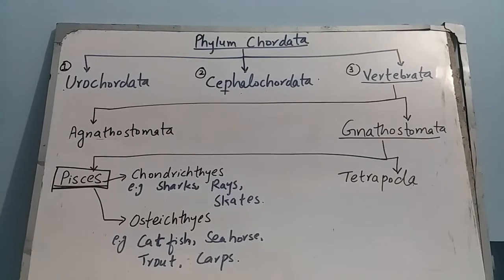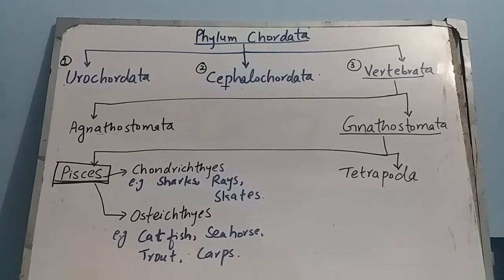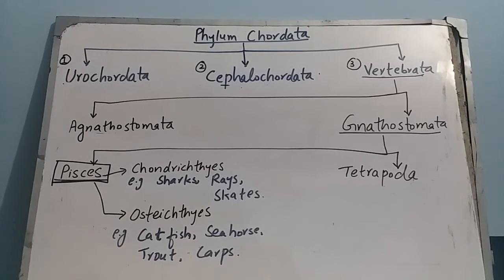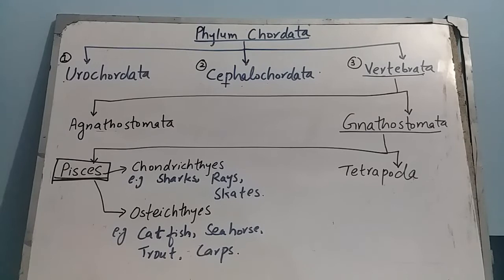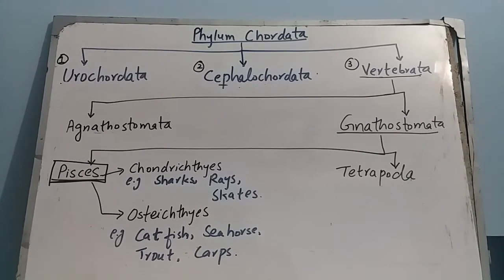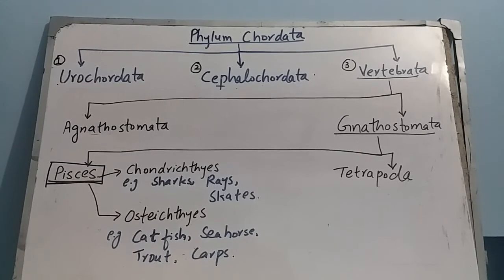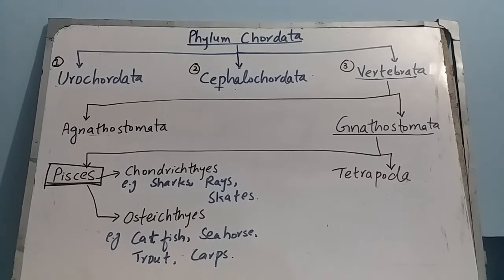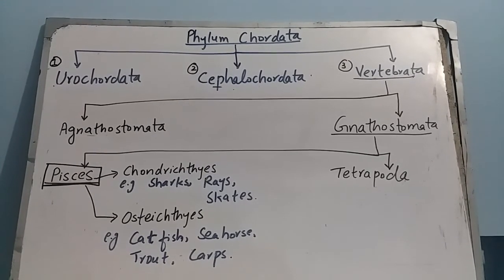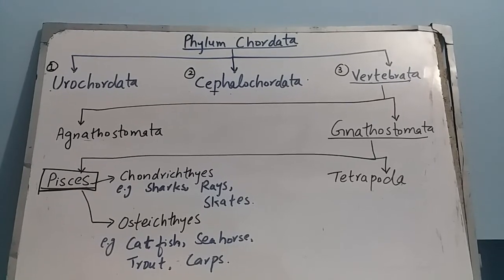Superclass Pisces, which are commonly also known as fishes, are further divided into two main classes on the basis of their endoskeleton. If the endoskeleton is made up of cartilage, the class is known as Chondrichthyes. If the endoskeleton of Pisces is made up of bones, the class is known as Osteichthyes. So Chondrichthyes include sharks, rays, and skates, and are also known as cartilaginous fishes because their endoskeleton is made up of cartilage only. On the other hand, the class Osteichthyes is also known as bony fishes because their endoskeleton is made up of bones. These include, for example, catfishes, seahorse, trout, and carps, etc.